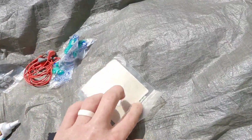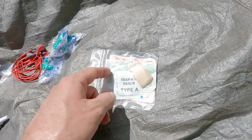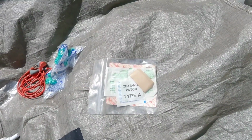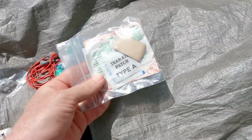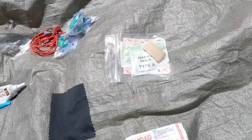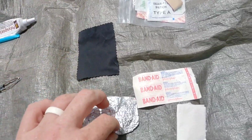I also had a gear first aid kit. So the gear first aid kit was a few more alcohol wipes. I had a couple different types of patches, and some Tenacious Tape and this and that. Just things I could keep my gear afloat with. An extra little microfiber towel for cleaning off lenses.